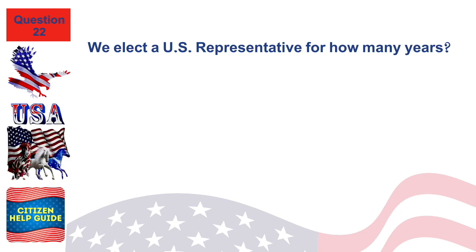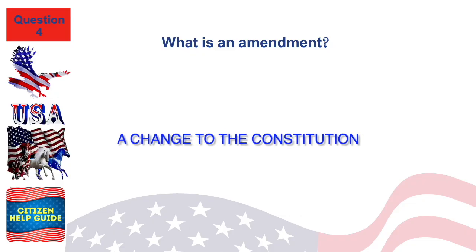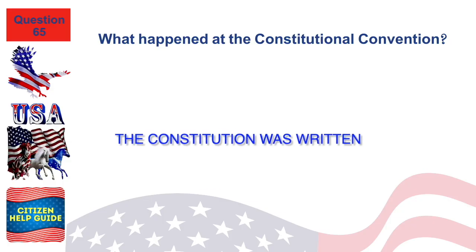We elect a U.S. representative for how many years? 2. What is an amendment? A change to the Constitution. What happened at the Constitutional Convention? The Constitution was written.